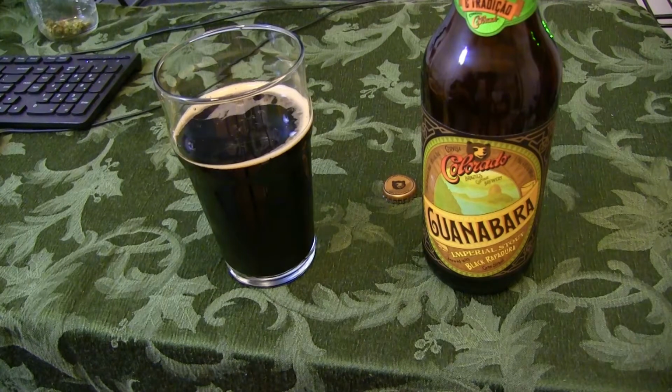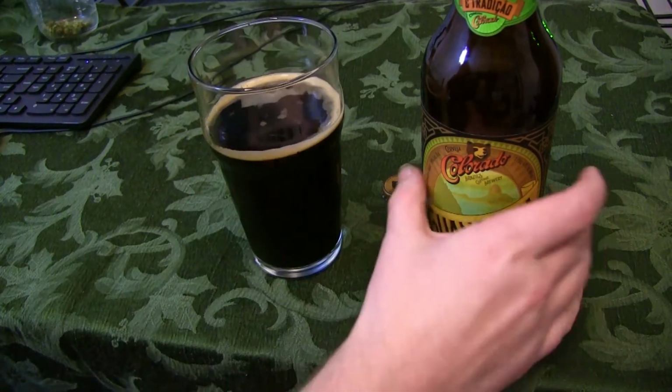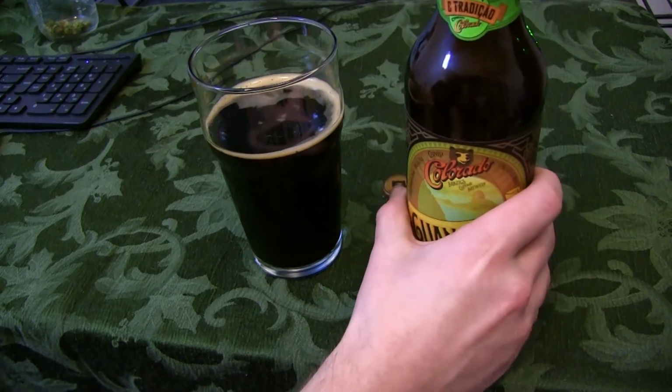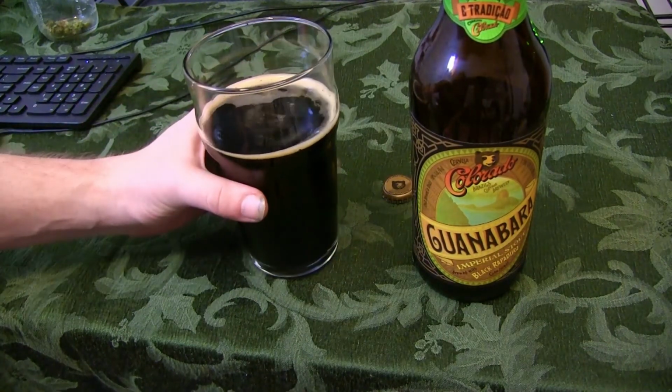You know, it is 10% alcohol, so you do got to watch that. If you're not used to these high alcohol beers, you might get pretty tipsy pretty quickly, so you'll want to be careful with that. Which, you know, I've got a lot here, big bottle, so I'm sure I'll have a decent little buzz by the end of this video, but I don't mind it. It's for the job.